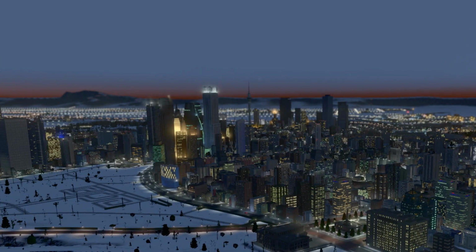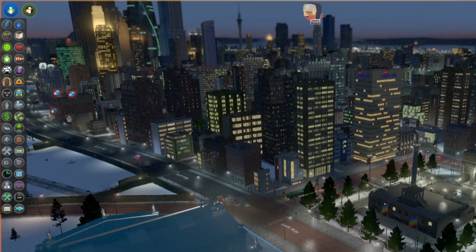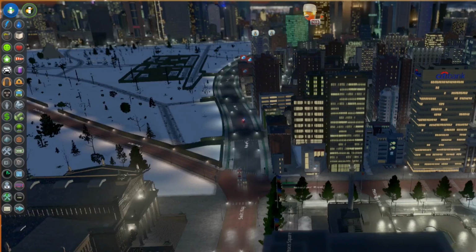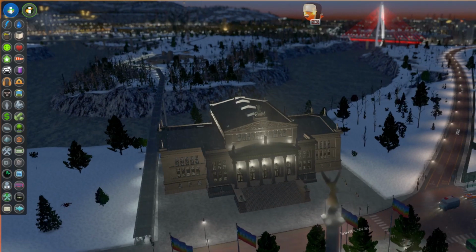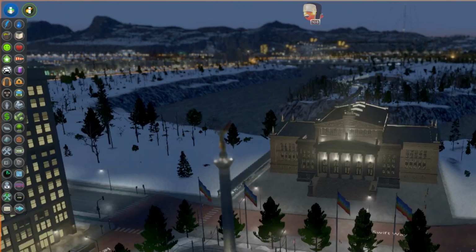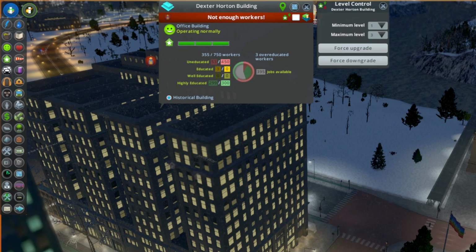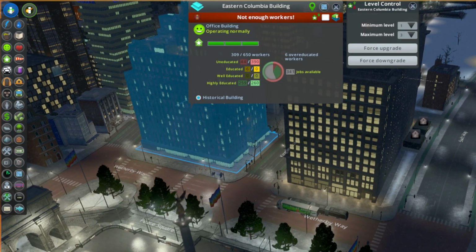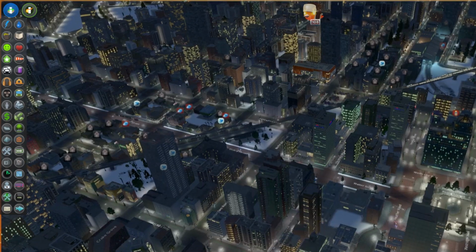We've got our Tiergarten still. I had forgotten before, when we went through Peace Square in the last overview, to mention the Sophia People's Symphony, which is a beautiful symphony orchestra. They have a gorgeous palace here to play out of, among our older skyscrapers in the old square of Sophia. Eastern Columbia building also has an office in Pistoria, quite a big company.